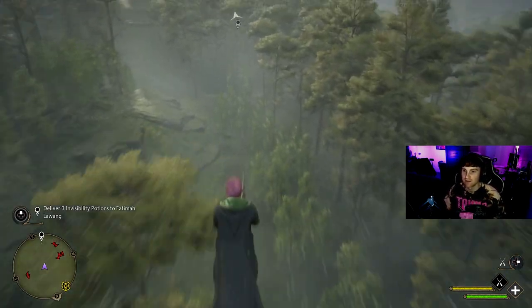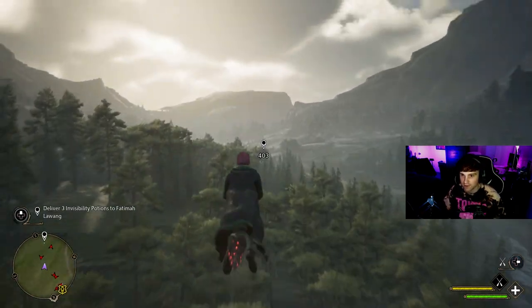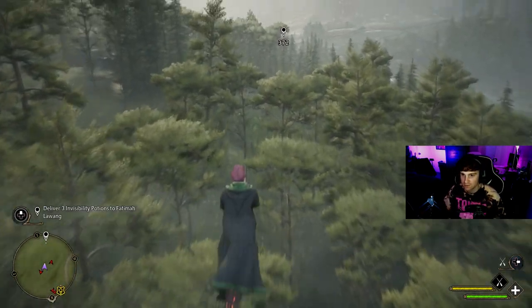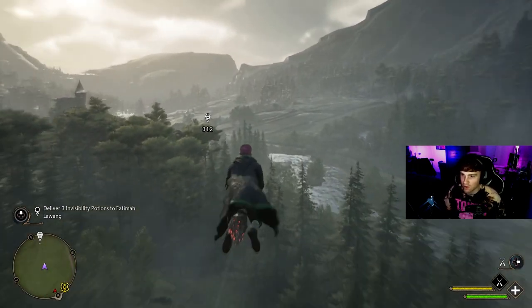Practice some flying. There are hella creatures in this forest. Imagine if I had to just walk all this way.